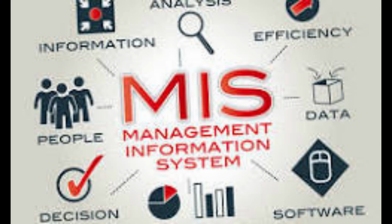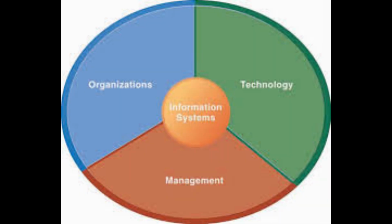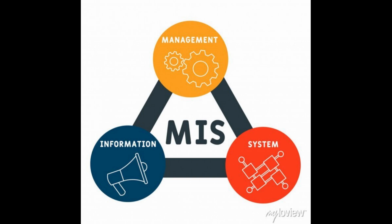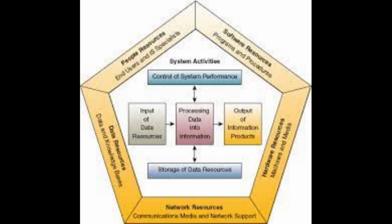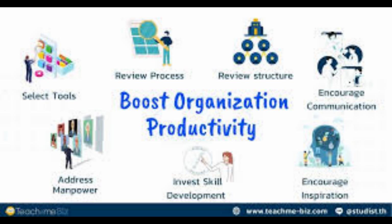What is an information system? An information system can be defined as a set of integrated components that collects or retrieves, processes, stores, and distributes information to support decision-making and control in an organization. 2. What is the technical aspect of an information system? From a technical perspective, an information system collects, stores, and disseminates information from an organization's environment and internal operations to support organizational functions and decision-making, communication, coordination, control, analysis, and visualization.